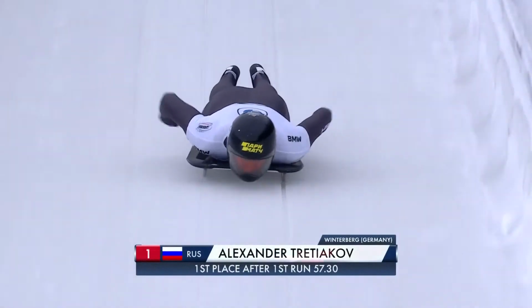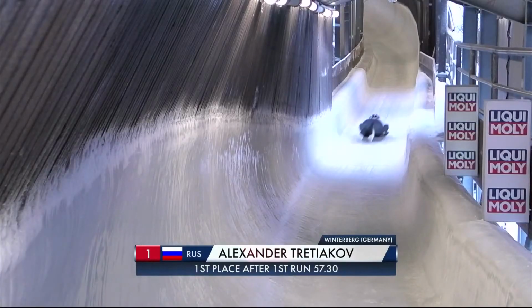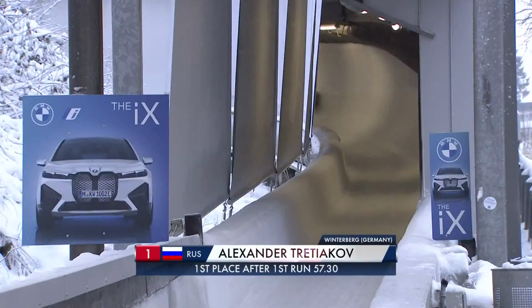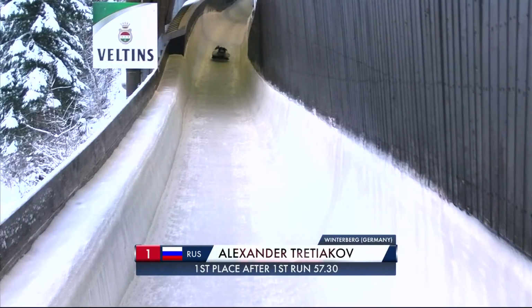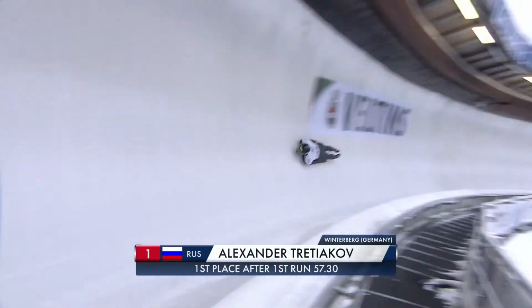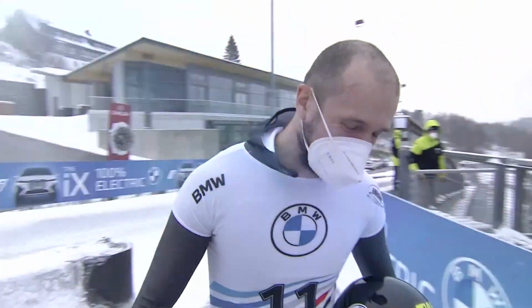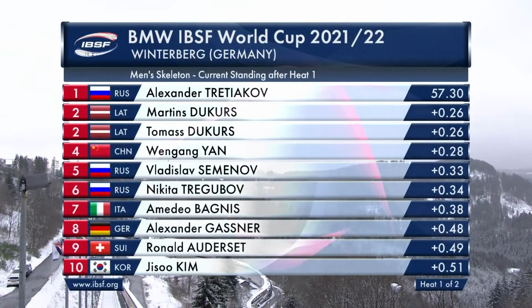What a crazy race we have on our hands here in Winterberg. Who'd have thought it, producing the odd, bizarre result? Well, that is our first heat done, and the weather remaining good. We should get a second. Axel Tretiakov is not just the leader, he murdered everybody. Hello, police, there's been a crime. He leads by 2600ths over Martins and Thomas Dukurs, who are tied for silver.